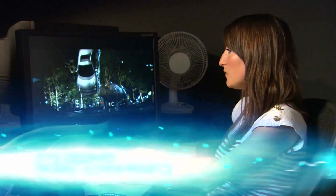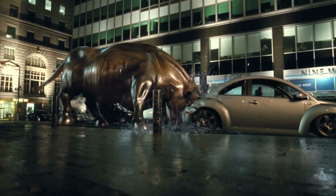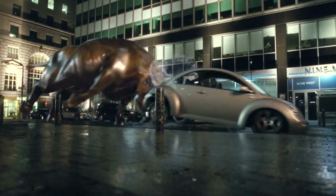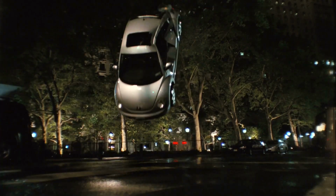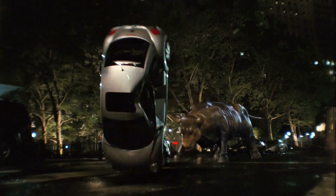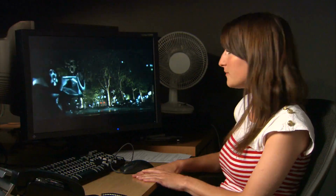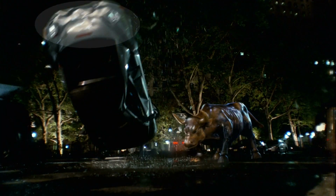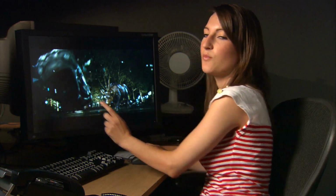One of the problems that we faced with this shot was that in the previous shots, the bull had hit the beetle and it had its horn stuck into the back of the beetle. So when this was filmed, the back of the beetle remained intact and we needed to destroy that. So we used part of the real car and we used part of a CG car. So what we have here is this half of the car is in fact CG, whereas the rest of the car is in fact the plate car.